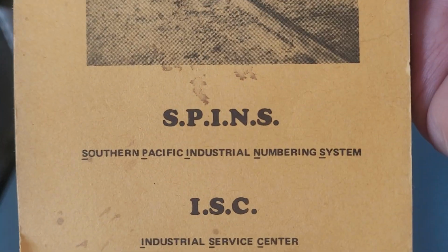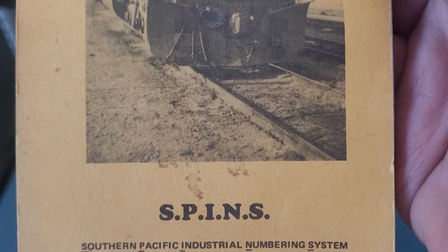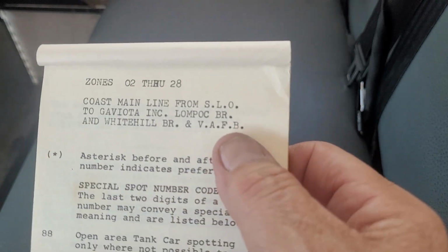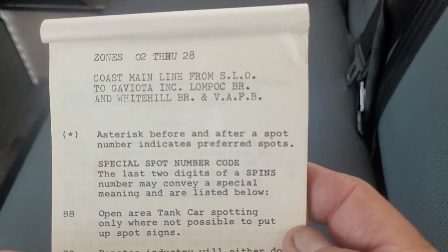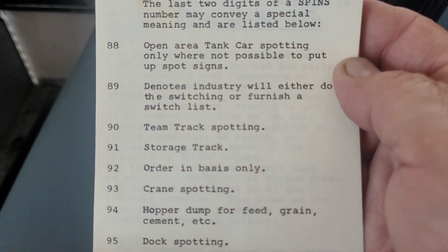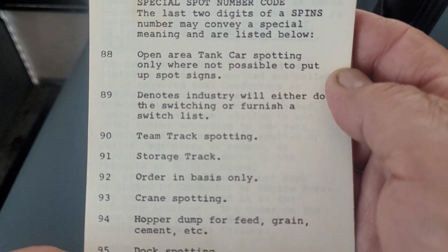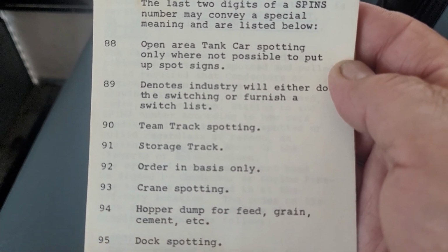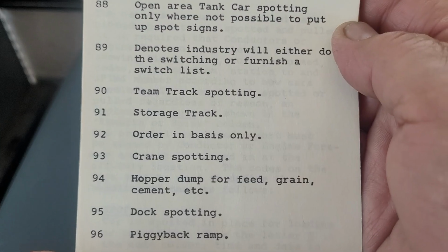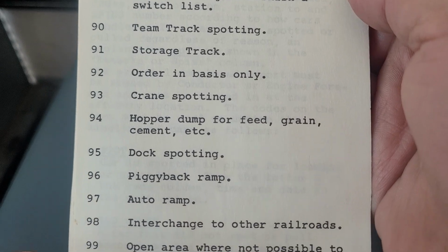Definition of what SPIN stands for. These books were issued to train crews to show them where to spot cars so they could be loaded or unloaded. Here we have which zones, and then each track has a number and it tells the crews where to spot it. So if it's a piggyback ramp, put it on the piggyback ramp, not the auto ramp. If it's going to be interchanged with other railroads, open areas, there's no signs, just park it in the field, maybe they got a track mobile or something to come get it.